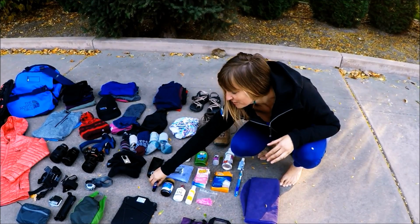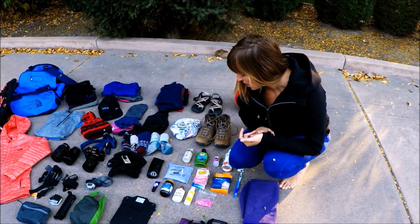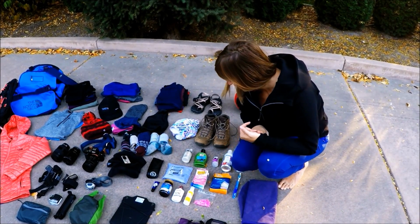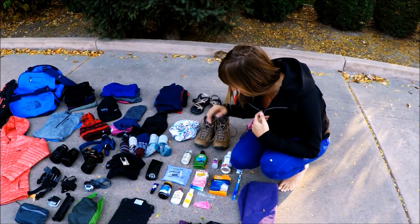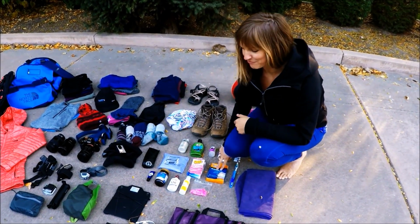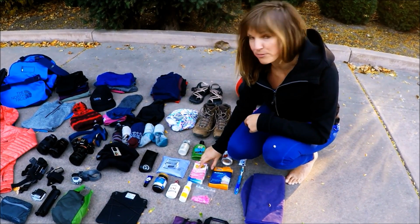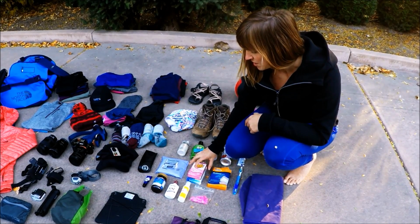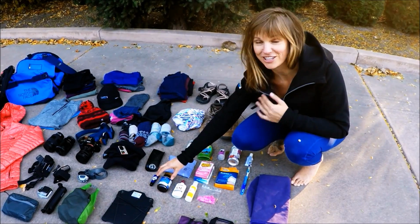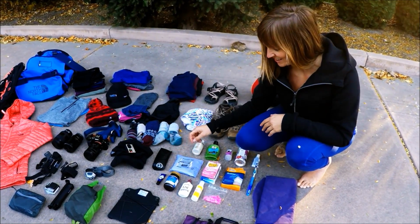What toiletries you bring will be dependent on what your daily routine is, but there's a few things that I'm definitely bringing that are good to bring no matter who you are. I am bringing a blister kit, to prevent blisters and fix them before they get out of control. I'm bringing Pepto-Bismol, Imodium, and probiotics, which are good for keeping your digestive tract healthy, especially in places where there's a lot of bad bacteria.